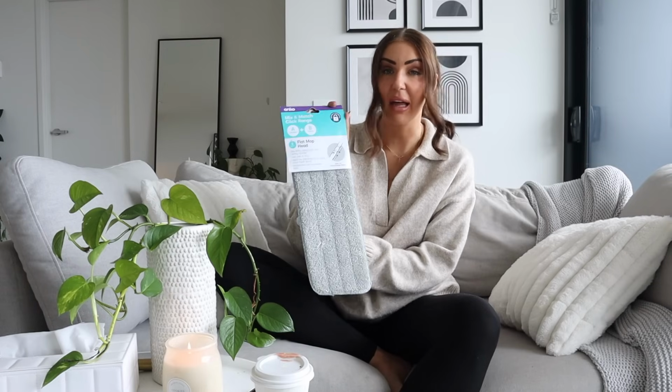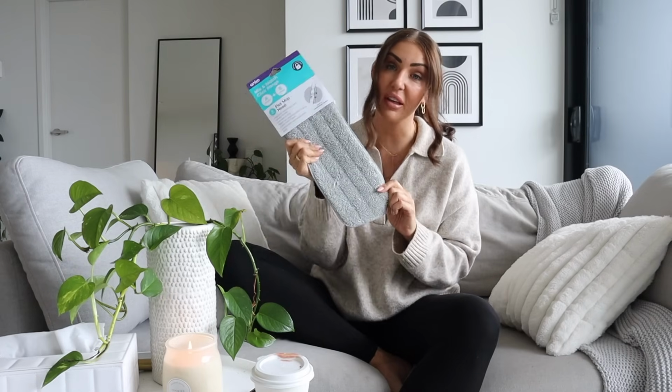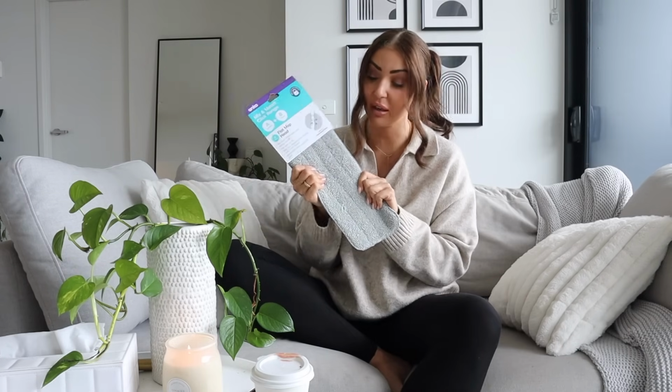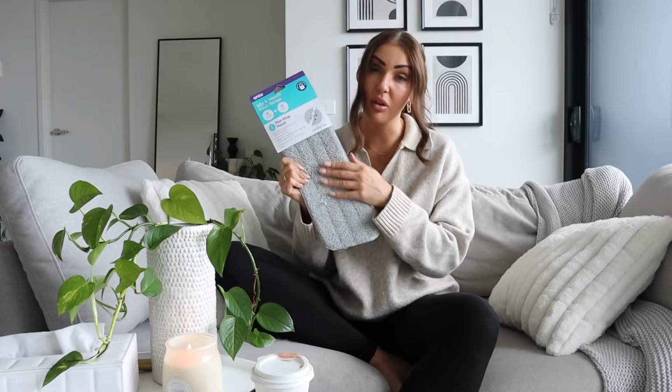The first head that I got is this one, which is the flat mop head. So this is compatible with the telescopic and the spray handle. You can use it wet or dry, and it did come with the removable washable mop pad, which I think is very handy. I actually used to have one similar to this, and it's so great because every time you get it dirty, you can just chuck it in the washing machine, pop it back on, and you are good to go. And it's nice and soft for using on timber floor and other hard surfaces.